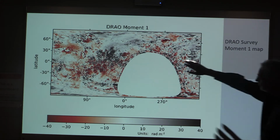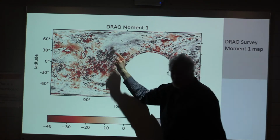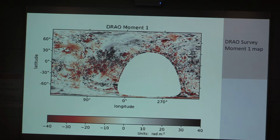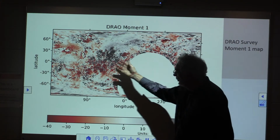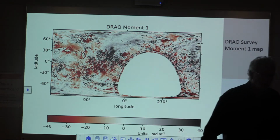But you do see some pretty big regions, and this is again the North Polar Spur, that's all pretty gray and black. And that means that the magnetic field is very coherent there. It's pointing the same direction over that whole area of the sky. We see that a little bit down here in the south as well. But notice how going close to the galactic plane, there's a lot of jumble between red and black.